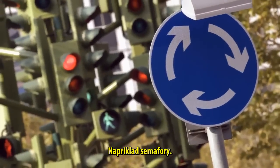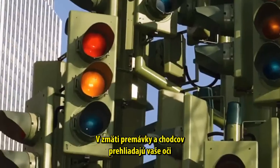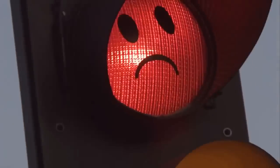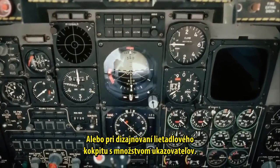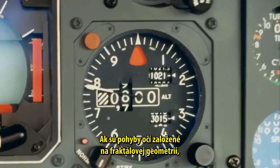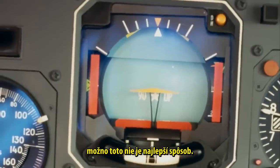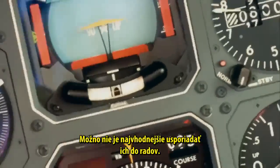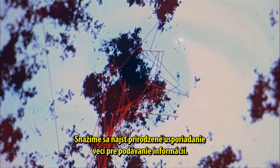A traffic light. You're looking at the traffic light, you've got traffic, you've got pedestrians. Your eye is looking all over the place, trying to assess all of this information. People design aircraft cockpits, rows of dials and things like that. If your eye is darting all around based on a fractal geometry, though, maybe that's not the best way. Maybe you don't want these things in a simple row. We're trying to work out the natural way that the eye wants to absorb the information.